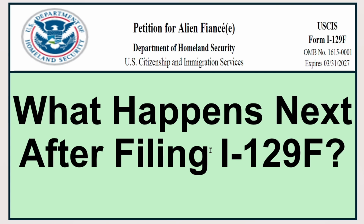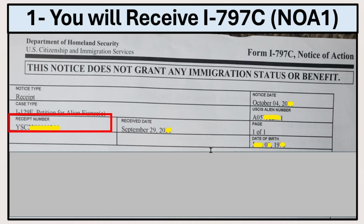Once you file I-129F and submit it to USCIS, within a couple of weeks, you will receive I-797C, or Notice of Action 1, that has a receipt number. That's what you need from this I-797C. It is a receipt, basically telling you that they received your case.